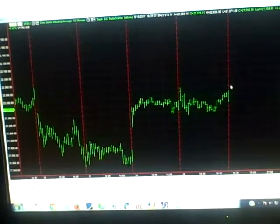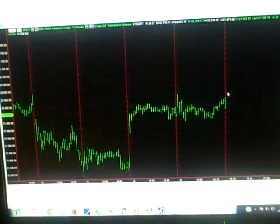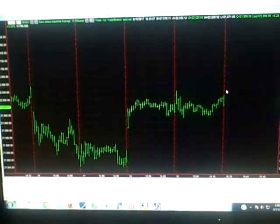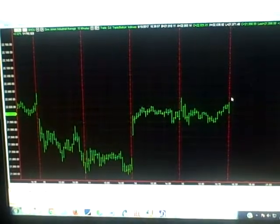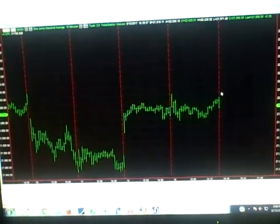We had a good day, a really good day. Very happy with it. We ended up closing out all those positions from yesterday with positive $8,200. That's pretty good.